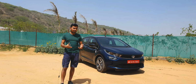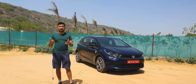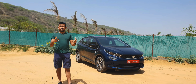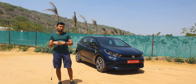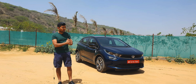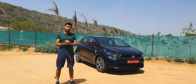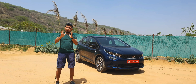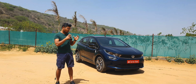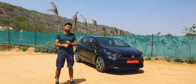Now everyone was expecting this to get the DCT gearbox or the DCA gearbox with the 1.2 liter iTurbo engine, which produces 110 horsepower, and has created quite a stir within the enthusiasts. But instead Tata is delivering this car with the DCT gearbox and a 1.2 liter naturally aspirated Revotron engine. So it becomes quite a controversial thing. Now what we have to look into is if this mechanical setup really truly is worth your money.